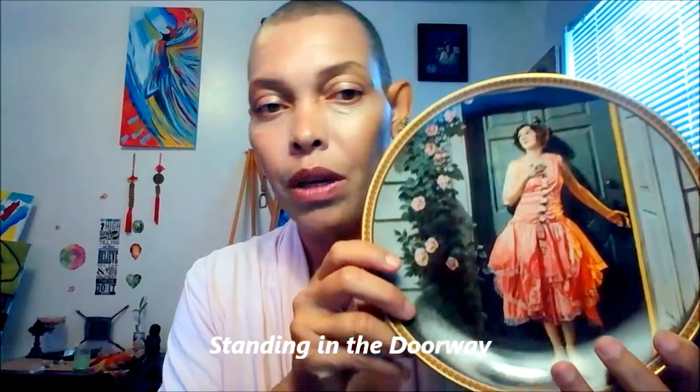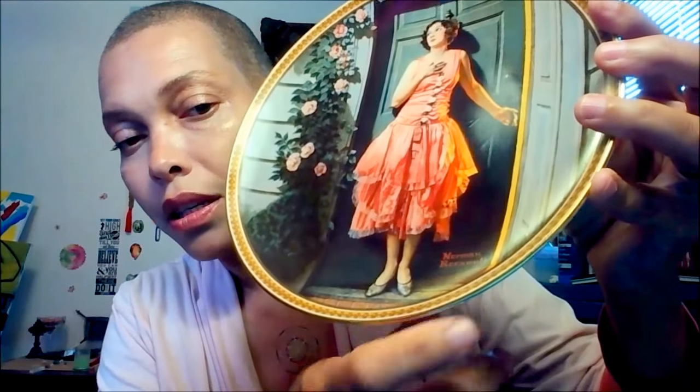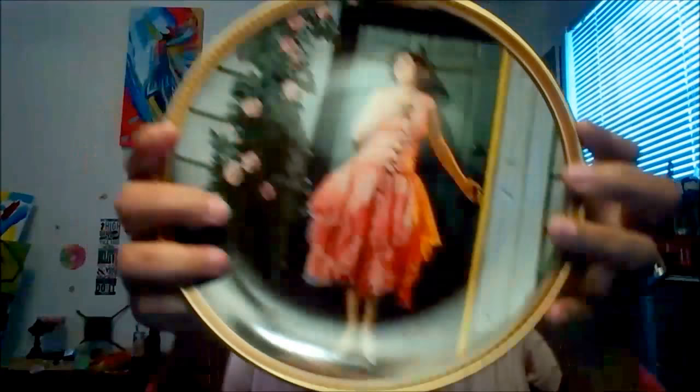And for the video, I'm going to end up putting the name of each of the pieces in the video itself so you can see what the name of the painting is. Now let me go ahead and show you where his name is. His name is actually right. Let me make sure you can see. So it's a Norman Rockwell. These are all Norman Rockwell paintings. And on the back is the printed certificate.